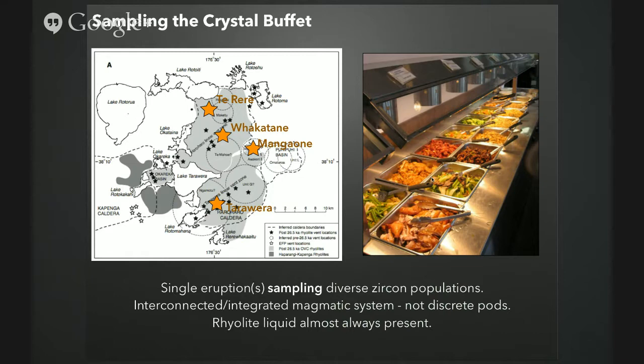You have the buffet line on the other side, because that's what each of these eruptions is more or less doing. It's sampling different parts of the magmatic system, different parts of the crystals, and spitting them back up to the surface during an eruption. So what we can conclude is that this whole system is interconnected, and you're bringing up crystals that record different pieces of the past history at the Okataina, over the last 350,000 years. You're looking at the past history that's being sampled each time this volcano erupts.